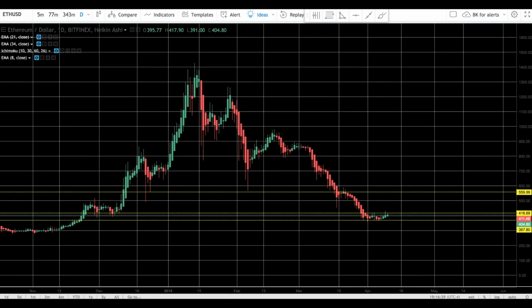Okay, let's look at Ethereum on the one-day chart. We looked at this yesterday. Our resistance level is at 416. Our support level is around 360. Call it 367, 365. Why split hairs? 367.80 is where we're sitting at right now in that support line. So that's the channel that we're trading in right now.